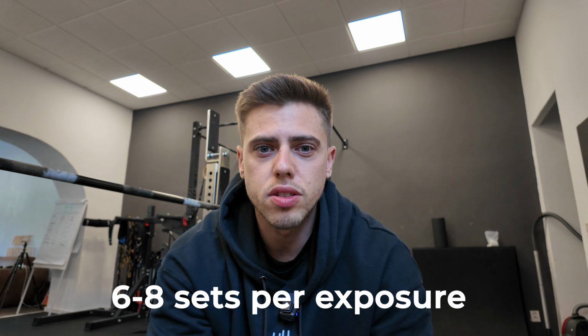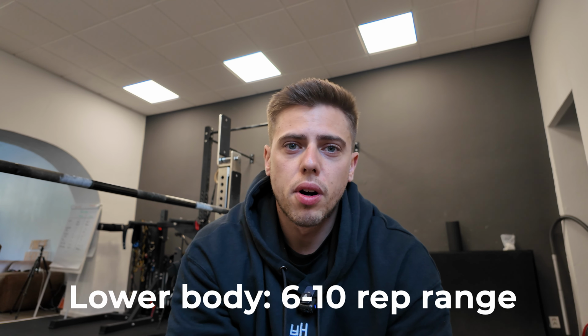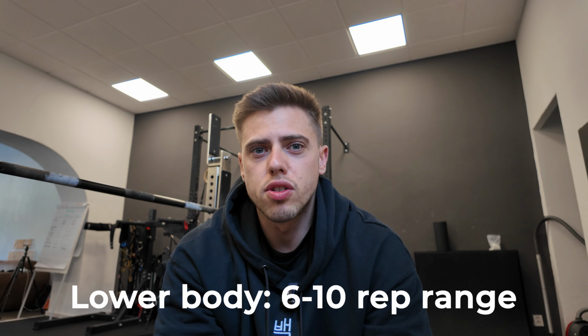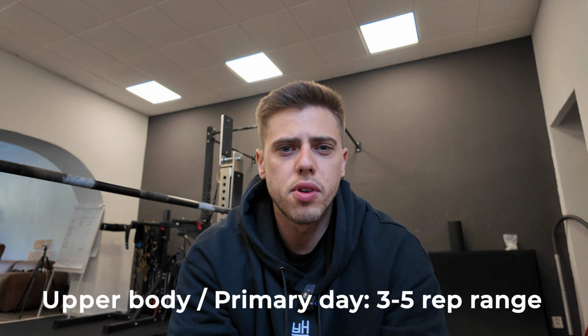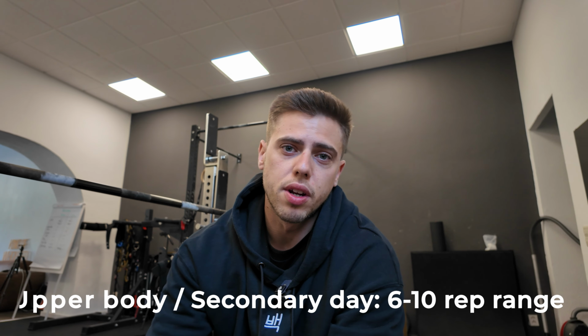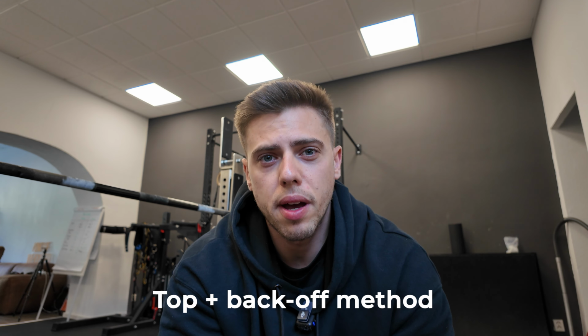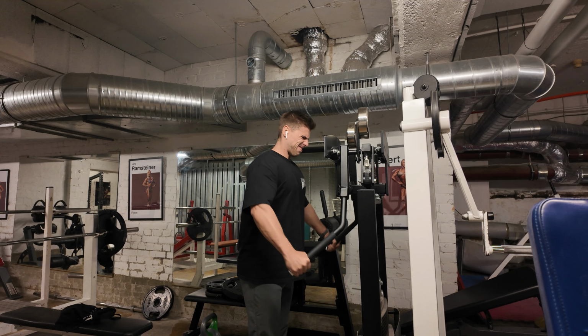And I used roughly 6 to 8 sets per training session of exposure per muscle group. For the lower body, I used primarily the rep range of 6 to 10. As for my upper body lifts, during my primary sessions, I used the rep range of 3 to 5 reps, and for my secondary session, I stick to the 6 to 10 rep range. I used a top and back-off set method. For most main lifts, I kept the main lifts submaximal. That means I've trained them at a relatively low intensity, but I've been pushing my accessories pretty close to failure.